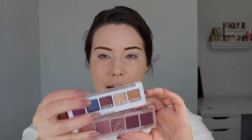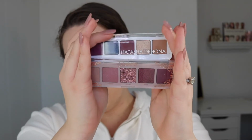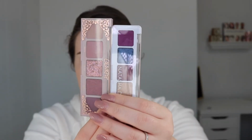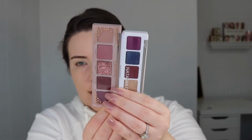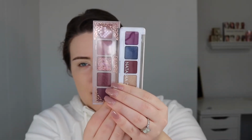Okay, so like half an hour later, I finally found my Natasha Denona mini palette. This is the only mini palette I have. It's the mini Lila palette. So these are them in comparison. The Colourpop one is slightly bigger, but not by much. I'm trying to find a way to hold these so you can actually see the size comparison. I know the reflection's annoying. I'm sorry. I don't know what to do about that. Oh, that's a bit better. So yeah, there's the size comparison. Approximately the same size. Colourpop one is slightly bigger.